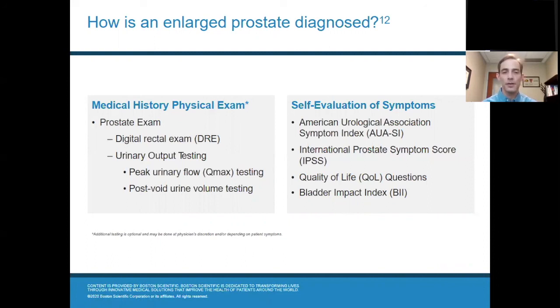This includes a digital rectal exam to gauge the size of the prostate and feel to see if there are any abnormalities. We do urine testing, including a urinalysis. We sometimes measure urine flow. We measure what we call a post-void residual, which is measuring the amount of urine that remains in the bladder after completing urination. Sometimes we also do some additional procedures. Cystoscopy is a procedure where we look into the urethra, the prostate, and the bladder with a flexible camera.